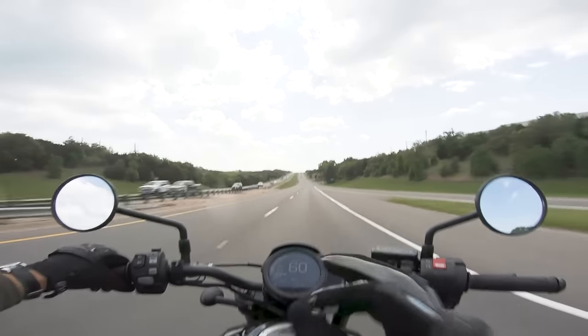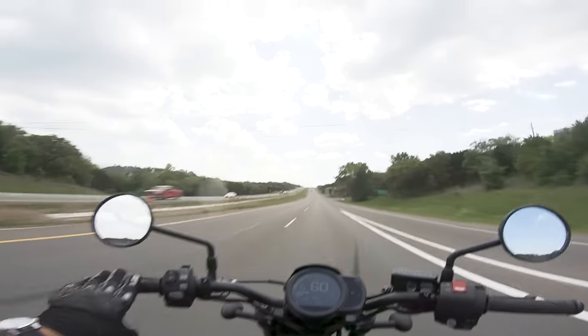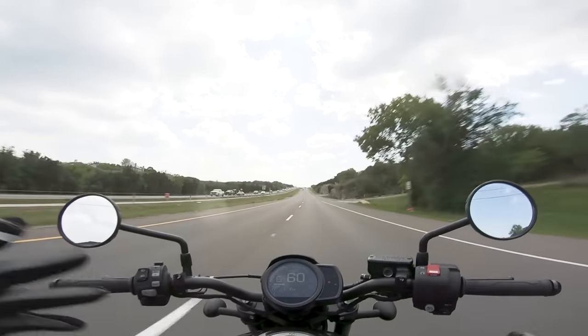That is such a thoughtful feature on this motorcycle. And if you guys have never used cruise control, you'll probably think that it's a bit of a gimmick.